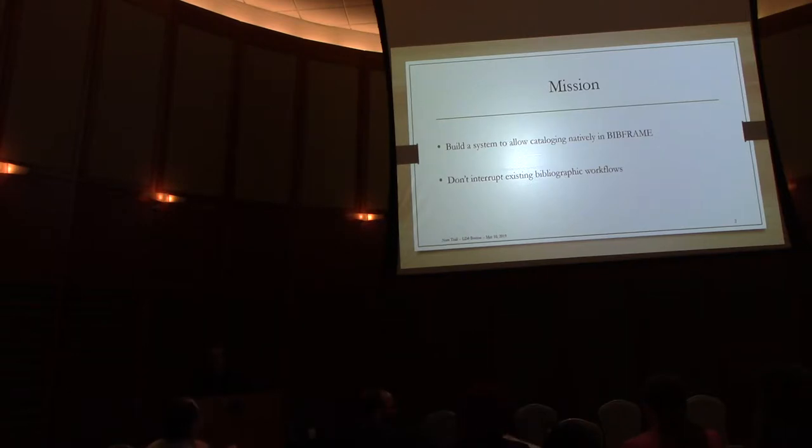So in the case of BIBFRAME, though, we did not build a production system. We built a sidecar system that was not allowed to interfere at all with the production system because we continued to have to produce MARC records without interruption. So that has its own charms, and it also affected how we do what we do.